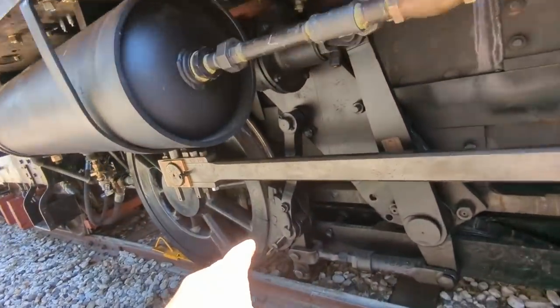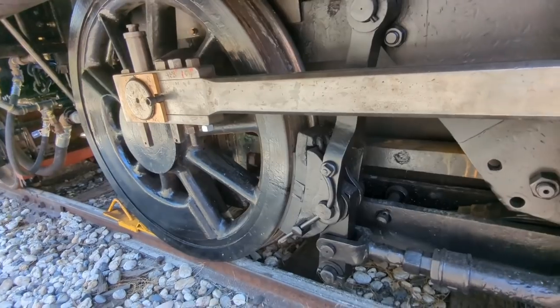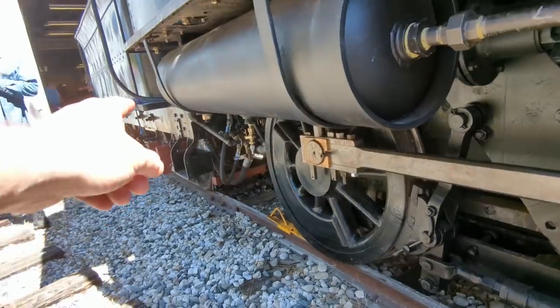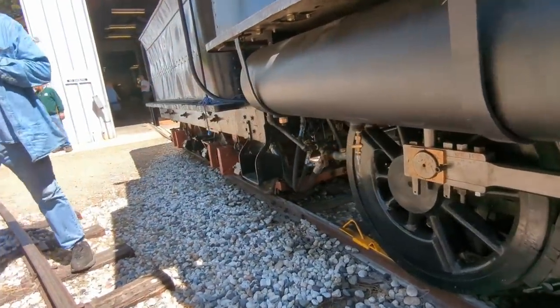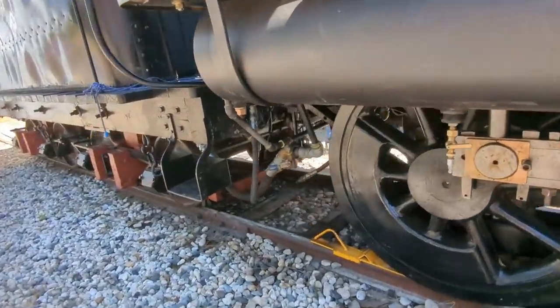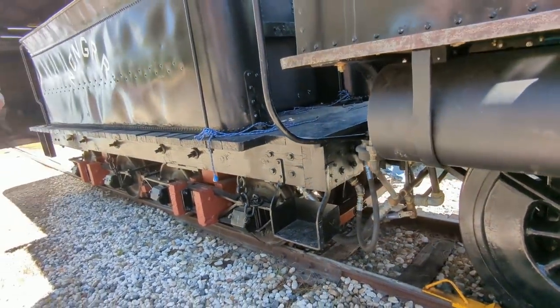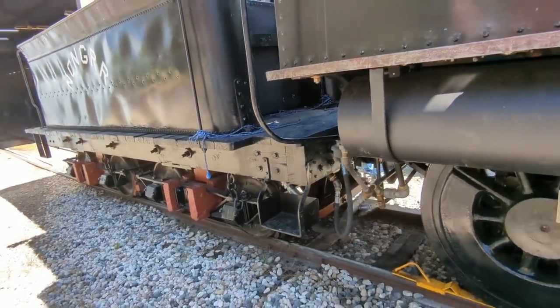And you've got your brakes going on right here? Mm-hmm. All right. And then I see brakes back there as well? Yeah, the tender has brakes too. And so that is air brake coupling through all those hoses right there. Yeah, the two big lines are water. We have a fuel line and then an air line.